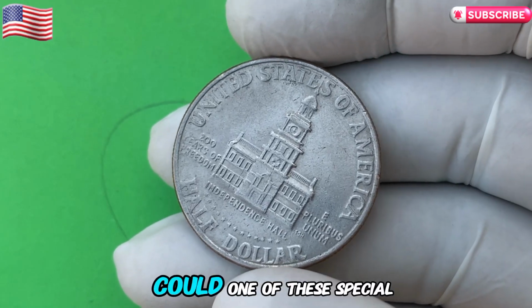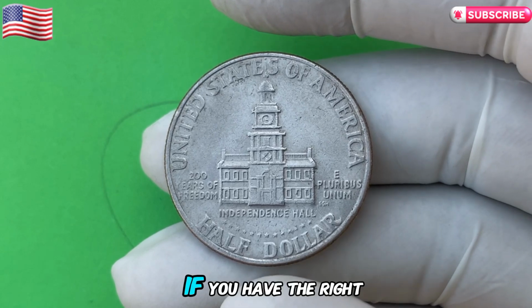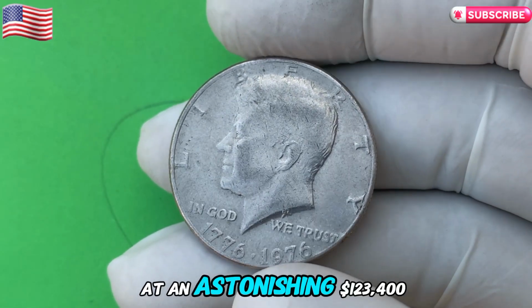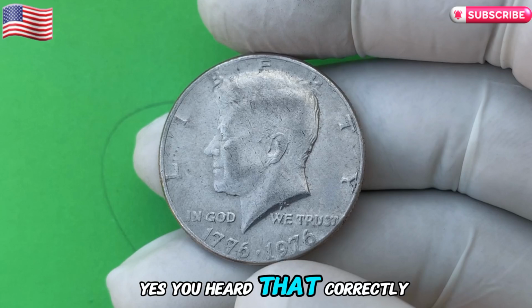So, how much could one of these special bicentennial Kennedy half dollars be worth? If you have the right combination of rarity, minting error, and pristine condition, your coin could be valued at an astonishing $123,400. Yes, you heard that correctly.